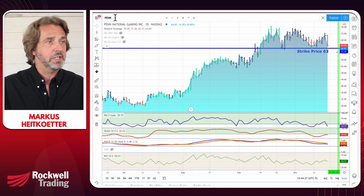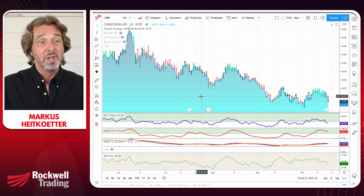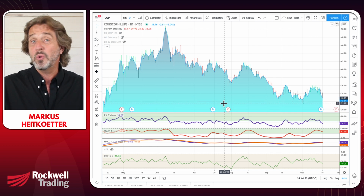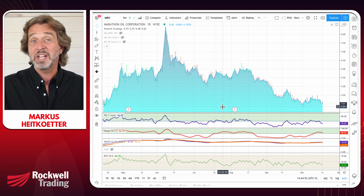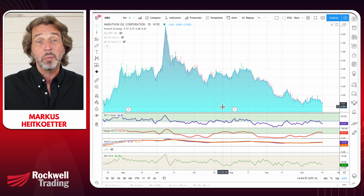I also looked at COP, ConocoPhillips. So I thought, this might be a good one. So maybe with a strike here of 32 or even 31. I looked at MRO. I was looking at this as a possible candidate. But you see, all of this is risky with the oil below 45.